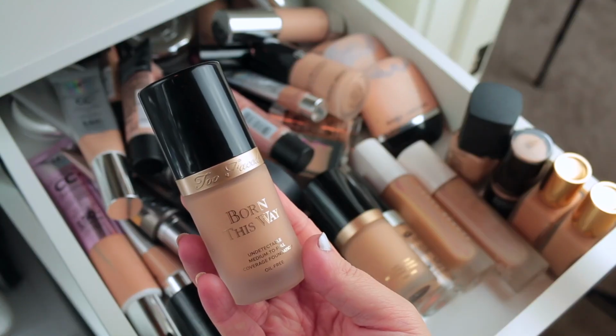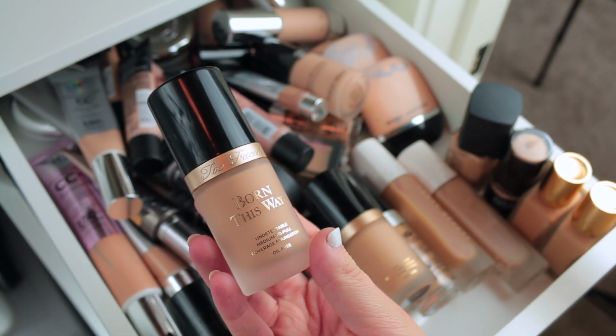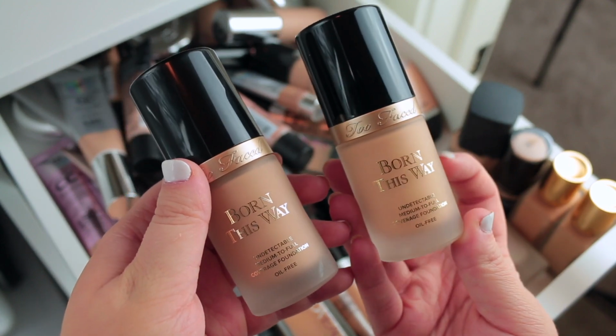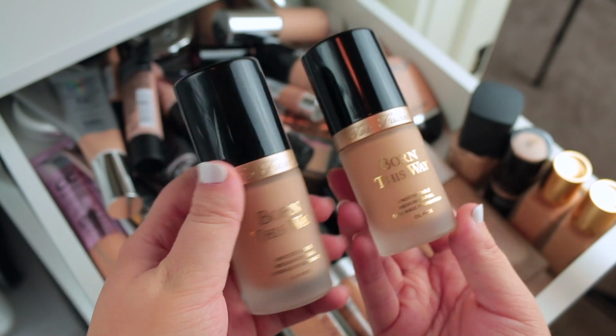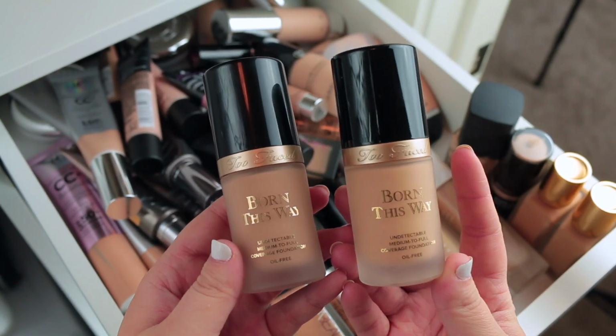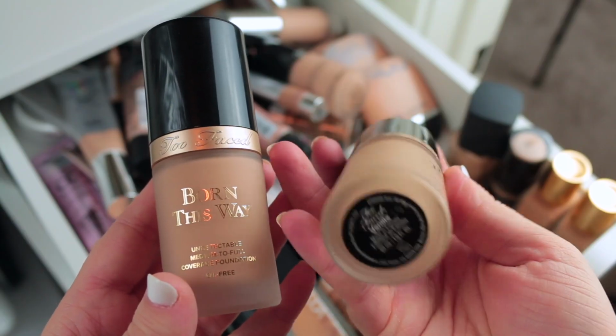I also really love the Too Faced Born This Way foundation. This is in the shade Warm Nude. I do have this shade, which is Vanilla, and this is another one that I'm not sure why I hung on to, because this one is very yellow. I like to wear a warm tone foundation, but not too yellow. This one has always been a little bit too yellow. Warm Nude is perfect. This one is in the shade Vanilla.